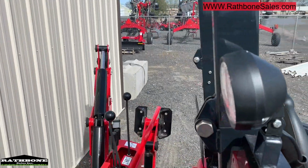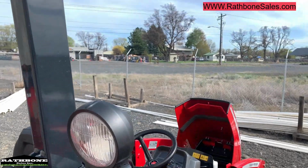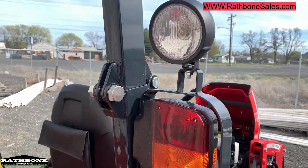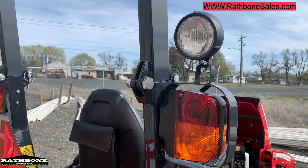So that light comes in real handy. And you can flip that around if you want to be using your loader at nighttime as well. And so this is standard on the premium series and not on the economy series.